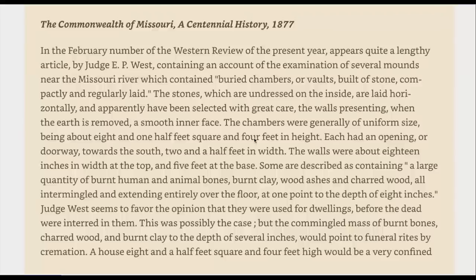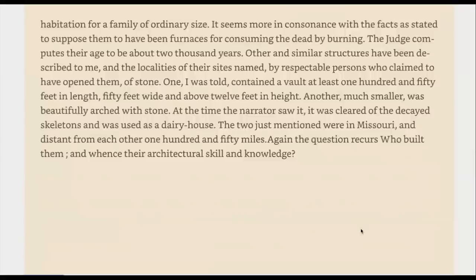Judge West seems to favor the opinion that they were used for dwellings before the dead were interred in them. This was possibly the case, but the commingled mass of burnt bones, charred wood, and burnt clay to the depth of several inches would point to funeral rites by cremation. A house 8.5 feet square and 4 feet high would be a very confined habitation for a family of ordinary size. It seems more in consonance with the facts stated to suppose them to have been furnaces for consuming the dead by burning. The judge computes their age to be about 2,000 years.